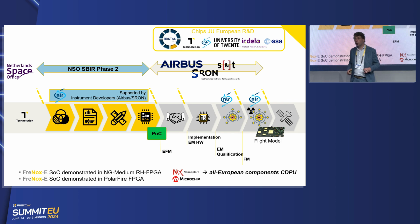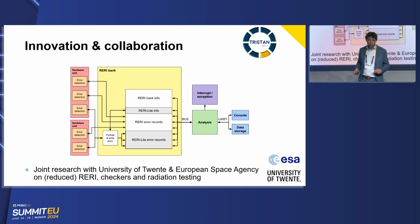But in parallel, we're also involved in European research projects where we can extend the reliability and the security features of the architecture. We do that in the Tristan project, and together with our Dutch partners, the Dutch Aerospace Center, University of Twente, Irdeto, and with the support of the European Space Agency, we're looking to improve all kinds of aspects. Like, for instance, what we do with the University of Twente, supported by ESA, is that we are looking at a reduced RERI interface, the RAS Error Record Register Interface, that has been defined by the working group.